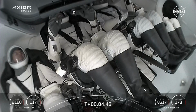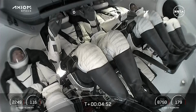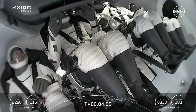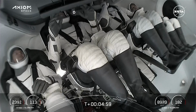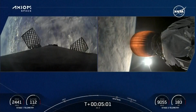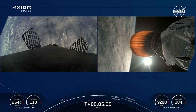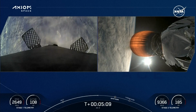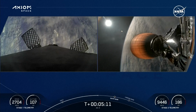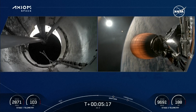At this point, we should be just about a minute and a half away from that entry burn. Dragon, SpaceX trajectory nominal. Good call-outs there that we continue on a nominal trajectory with Dragon. SpaceX Dragon, we copy. And acknowledgement from the crew. These are incredible views on your screen right here. Again, the left-hand side of your screen is stage 1, making its way back to Florida. And stage 2, you see that MVAC engine burning, taking our AX-3 crew to orbit.